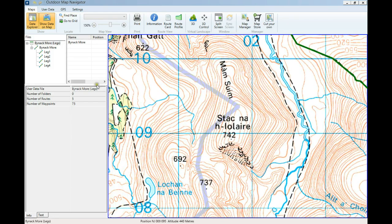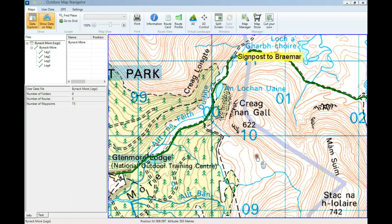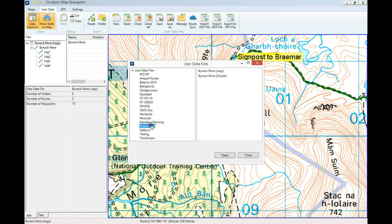So I have 4 legs, each with a load of waypoints. But I don't send that to my GPS, it's a total waste of time. Instead, what I've done is I've created a simplified one.